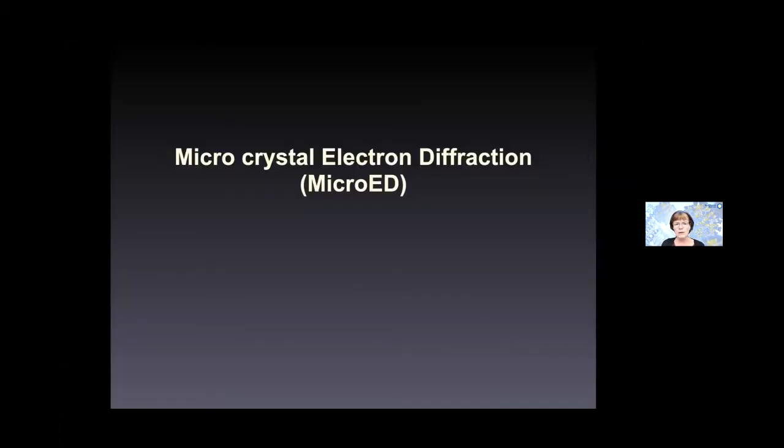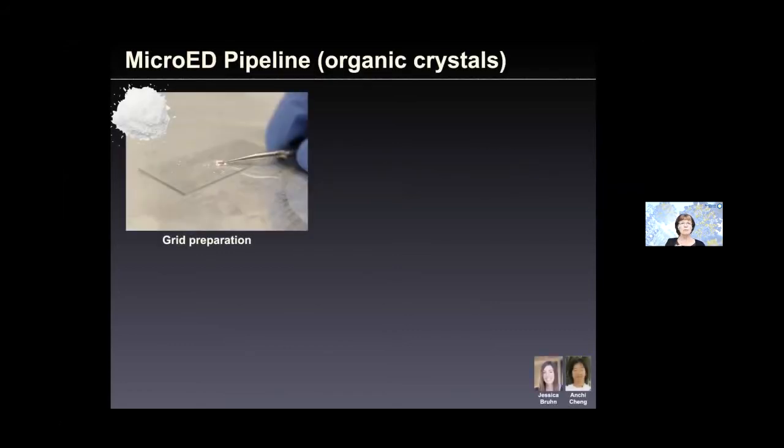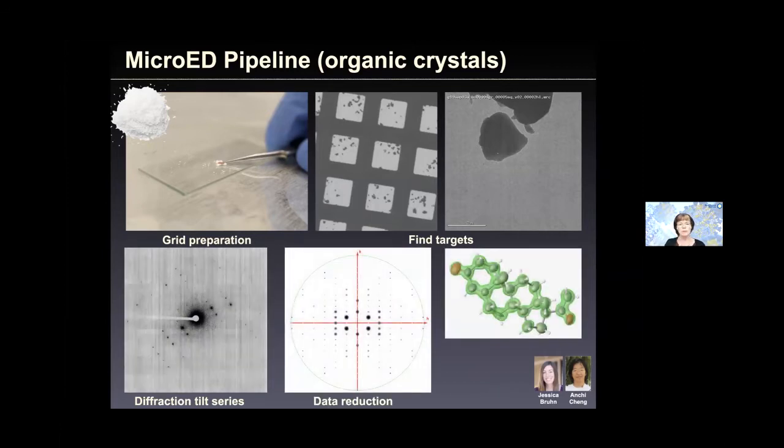And then the newest kid on the block is microcrystal electron diffraction. In this, I'm just going to talk about organic crystals for now. If we have an organic crystal, grid preparation is pretty easy. Crush that crystal, dip the grid in it, and you see crystals sprinkled all over your EM grid. And here's an example of one centered. Then we put that in the electron beam, and now we capture diffraction images rather than images. We take a diffraction tilt series of that crystal, just like the X-ray crystallographers do.